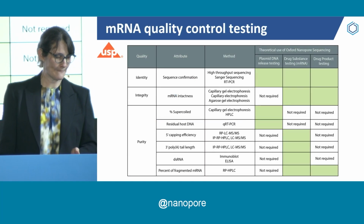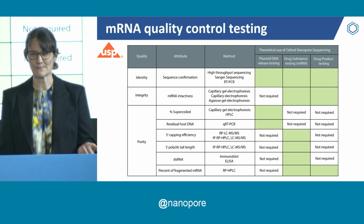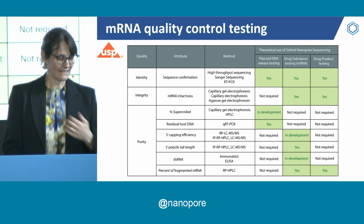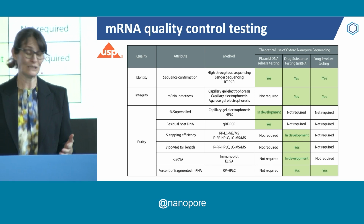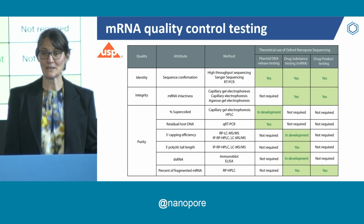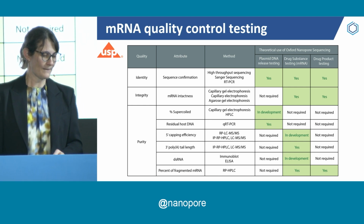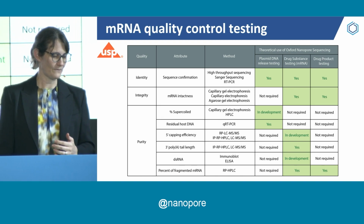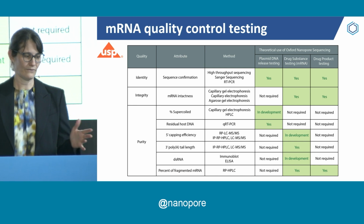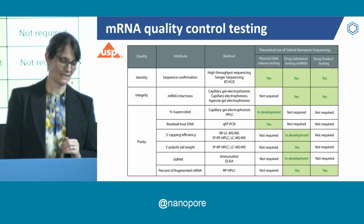So in summary, we were able to test whether nanopore sequencing could be used throughout mRNA manufacture, from plasmid DNA release testing to drug substance testing and to drug product testing. And we were able to demonstrate that a lot of these different potential applications worked out. That indeed, we can use Oxford Nanopore sequencing throughout mRNA manufacture. And there are still some elements of it that are in development. For example, the 5' capping and the double-stranded RNA is still under development to have a single united RNA-004-based test. But watch this space, basically.